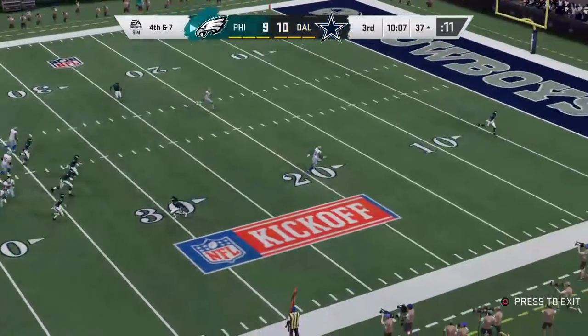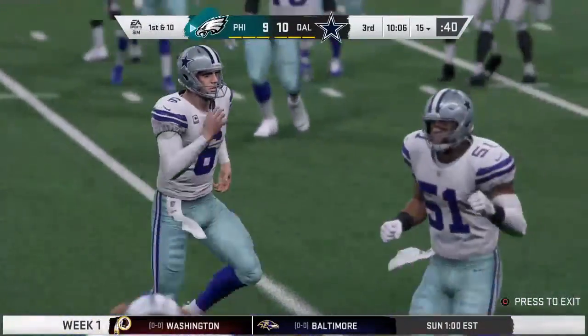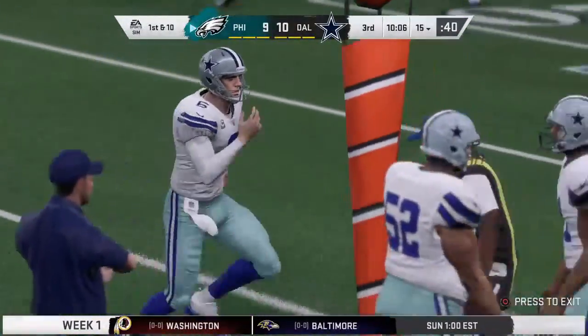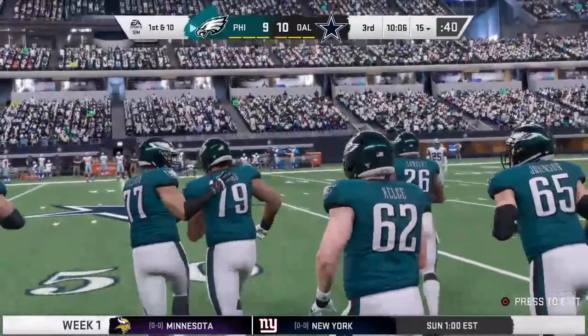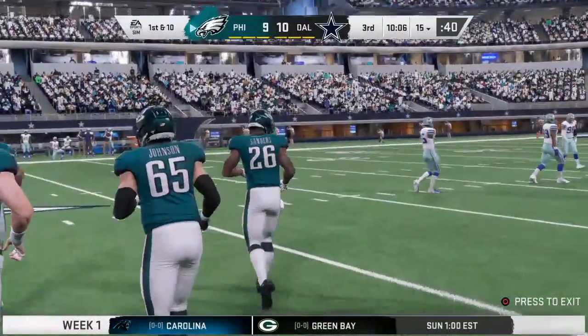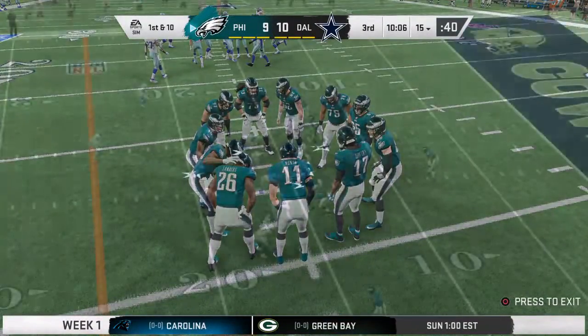And the punt team on now as this one's sent away. And this will be out of bounds, and they spot it at the 15-yard line. Not too bad. So here are the Eagles now as they get set for their first possession of the second half. They trail offense, first time to touch the ball in quarter 3, and we'll see what they can do.